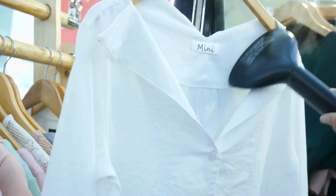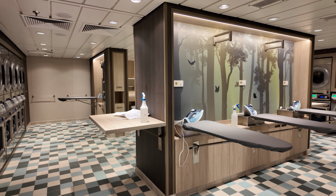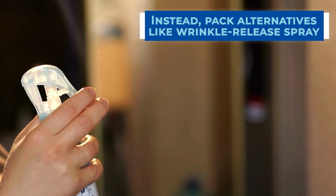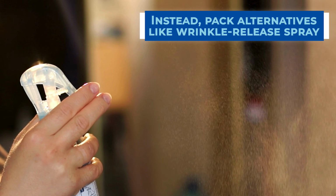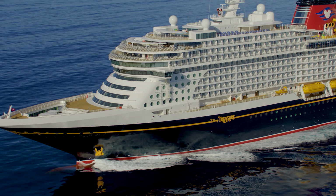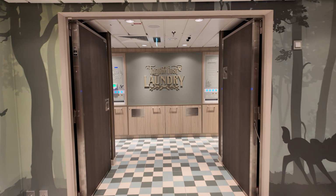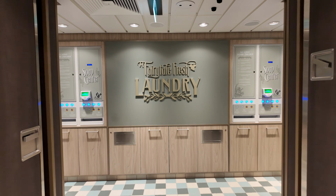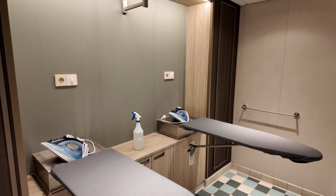If you need wrinkle-free clothes, look to onboard laundry and pressing services, or one of our insider tips is to pack wrinkle release spray. While not perfect, it does help for a quick fix. Some ships offer communal ironing stations and laundry rooms as well. But of course, check your cruise line's website or the deck plans to find out if the ship you're sailing on offers these type of services.